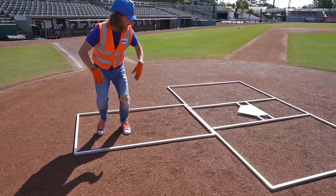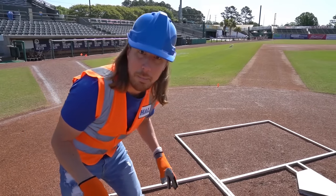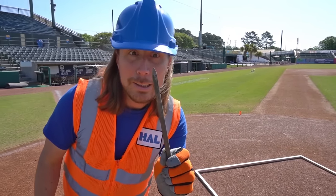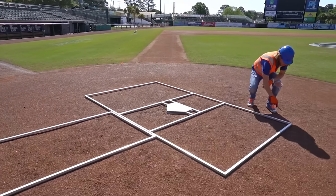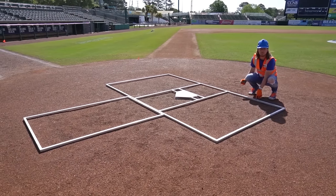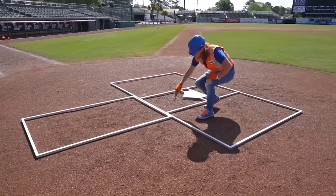So now, before we paint them, we got to draw around this template with a really cool tool. Check it out. It's like a nail, but we're going to use it as a pencil. Come on. Let's draw some lines. Here we go. On the outside right here. It's just like we're tracing it. One right there. There you go. One right here.